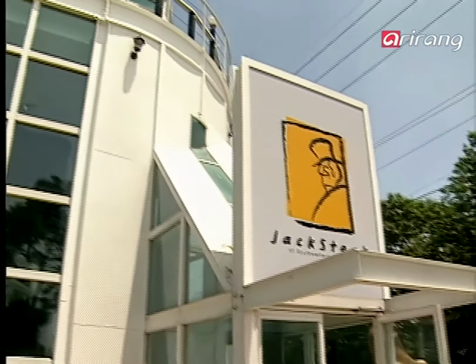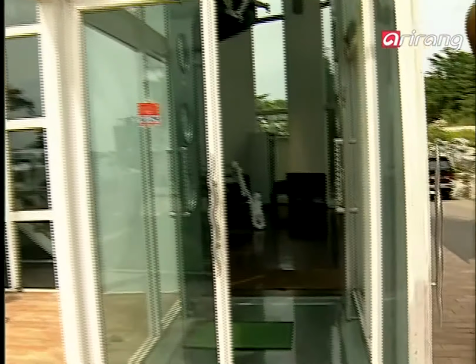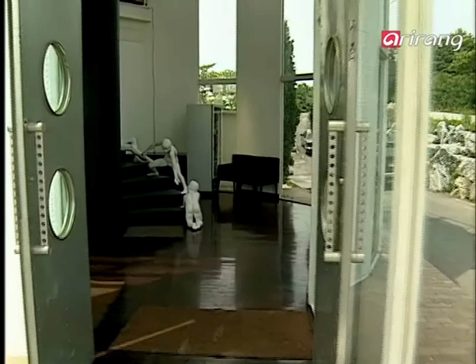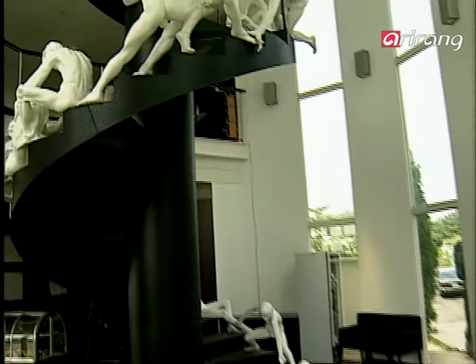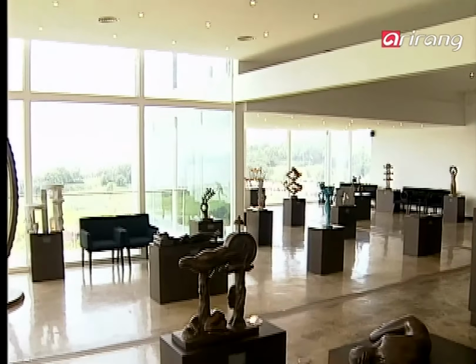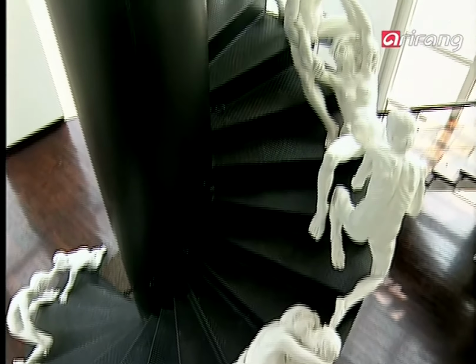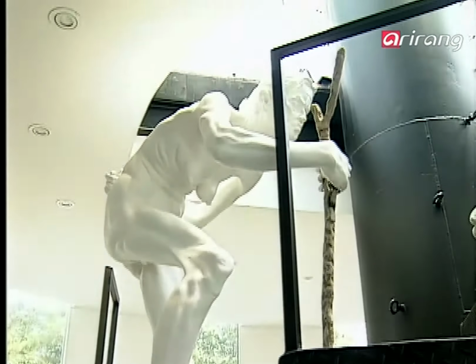Jack's Steak. Traditional New York-style steak house located at Paju. When you enter this picturesque building, the classic interior puts you at ease. A special experience waits for you inside. The restaurant is decorated with beautiful sculptures, and you will feel as if you've come to an art gallery. Lovely, isn't it?